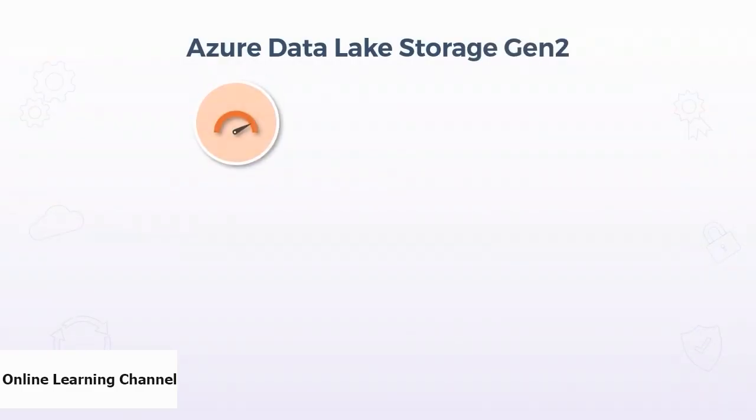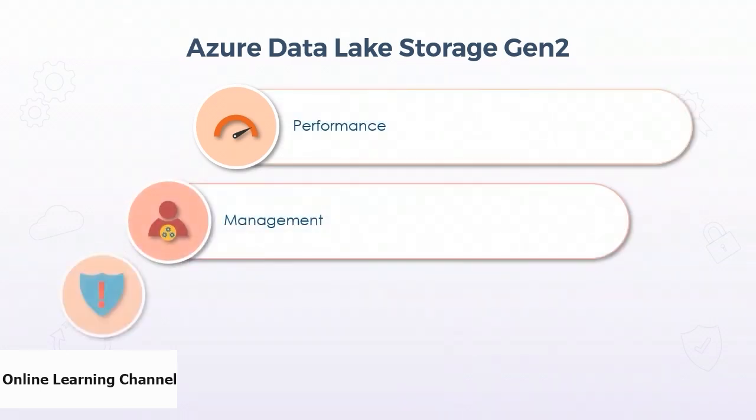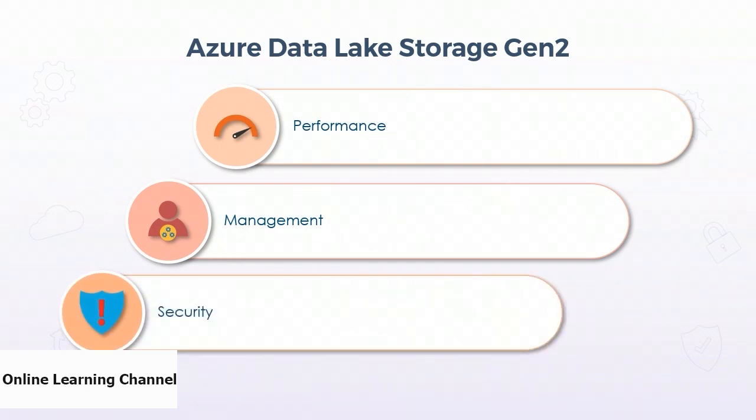Now let's discuss Azure Data Lake Storage Generation 2. Azure Data Lake Storage Gen 2 is Microsoft's latest version of cloud-based big data storage. Data Lake Storage Gen 2 builds on Blob storage and enhances performance, management, and security. It enhances performance because performance is optimized. We don't need to copy or transfer data as a prerequisite for analysis.